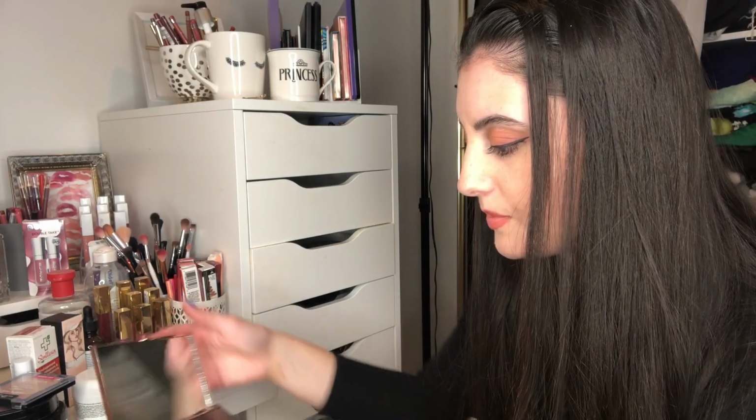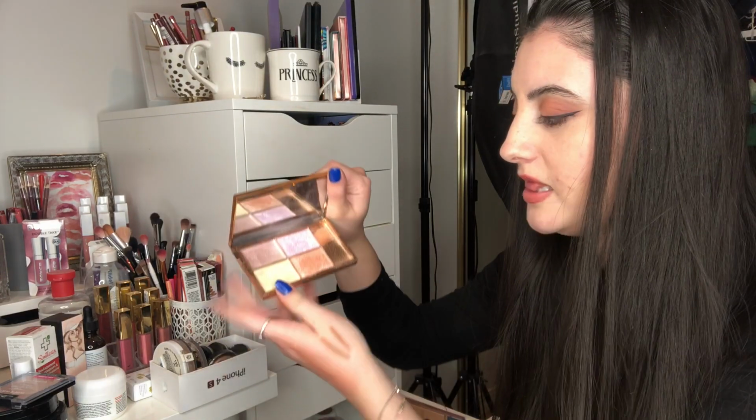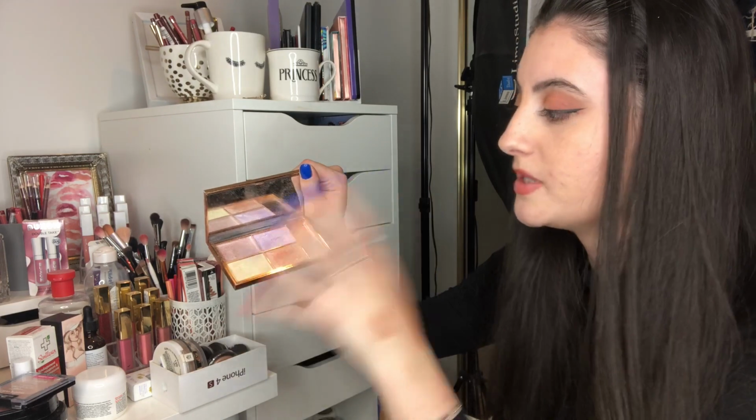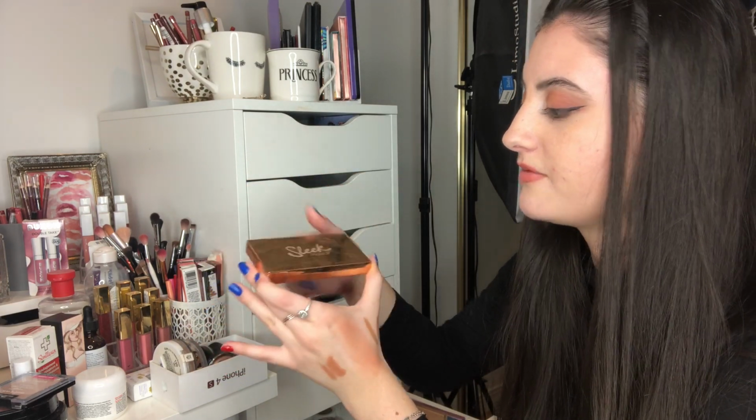I have this Makeup Revolution Strobe Kit, and again, super chalky highlighters in here. Just was not a fan of them. The colors are pretty, but they just sit on top of your skin funny, so I'm gonna get rid of it. I have my Sleek Makeup Palette, which I love these highlighters. They're literally so metallic on the skin. Like if you put these on, people are gonna see you from space, so definitely keeping that.